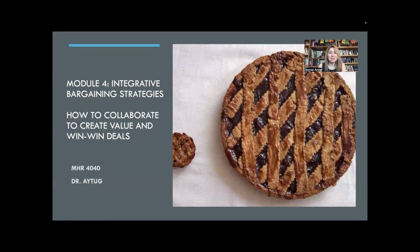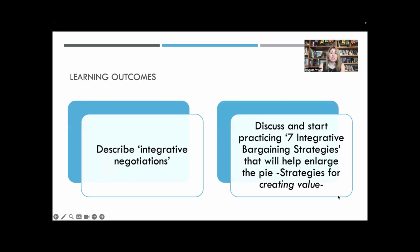I'm Dr. Atag, and today we're going to talk about integrative bargaining strategies. First, let's talk about what integrative cases are: cases where we need to not only use distributive value claiming strategies, but we need to create value and solve problems, looking from a very creative problem-solving perspective.